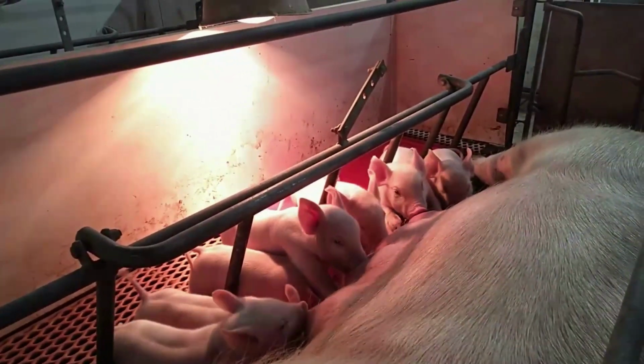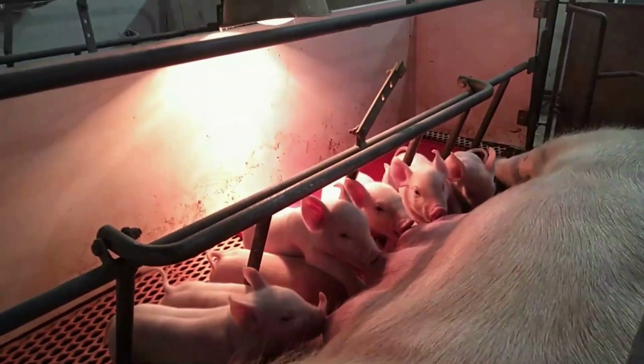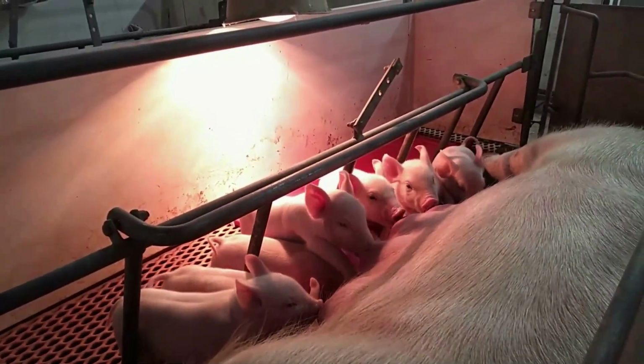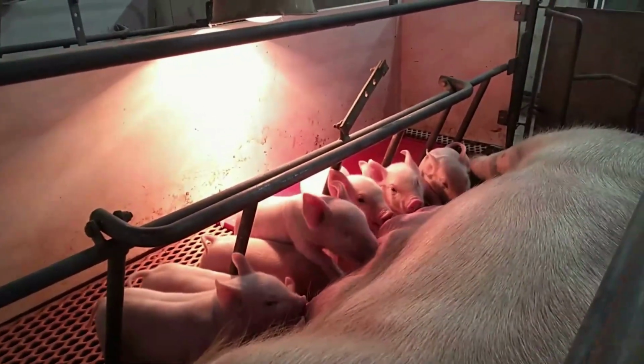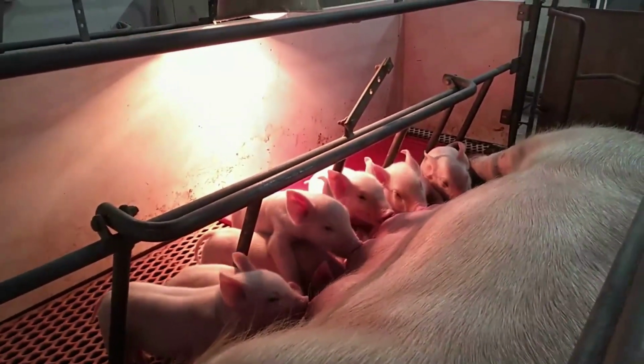She's got great milk volume. These pigs are putting on weight really, really well. The pigs are super even. She started right from the get-go, turning over and just milking these pigs right away. So really happy to see this.